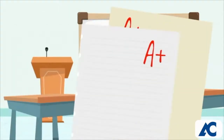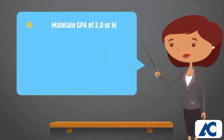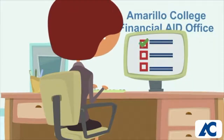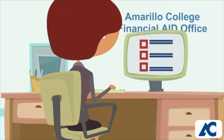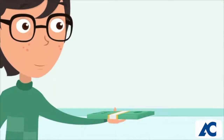Students who receive federal aid are required to maintain satisfactory academic progress. There are 3 components to this process. First, you must maintain a cumulative GPA of 2.0 or higher. Second, you must complete at least 67% of the courses you register to attend. Your progress will be checked at the end of every 16-week semester. If you meet the criteria, you will remain in satisfactory status. If you do not, and it is your first time to violate the policy, you will be given a financial aid warning for 1 semester. During this time, you will still be able to receive aid.